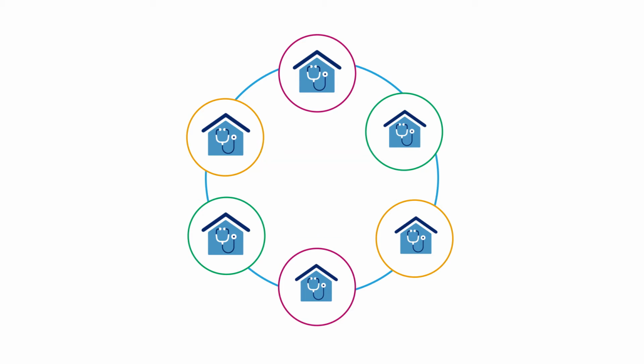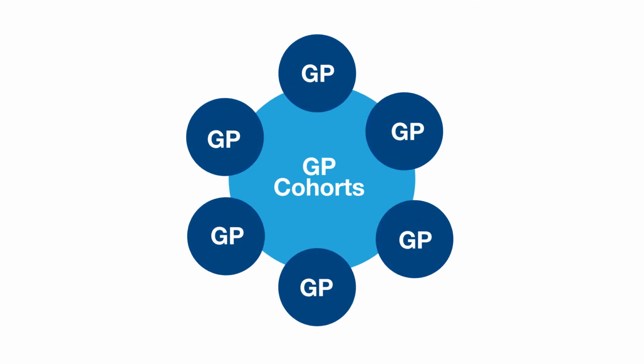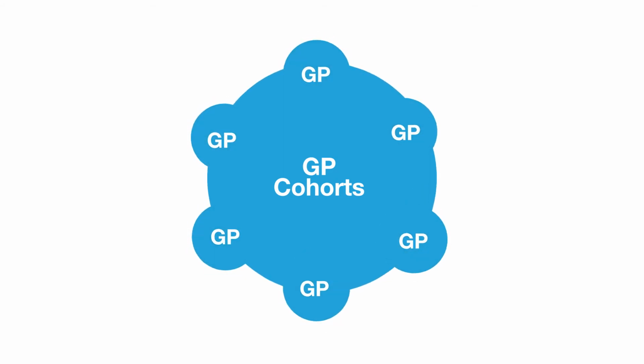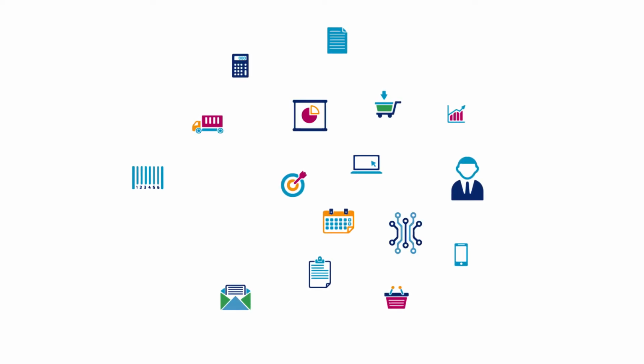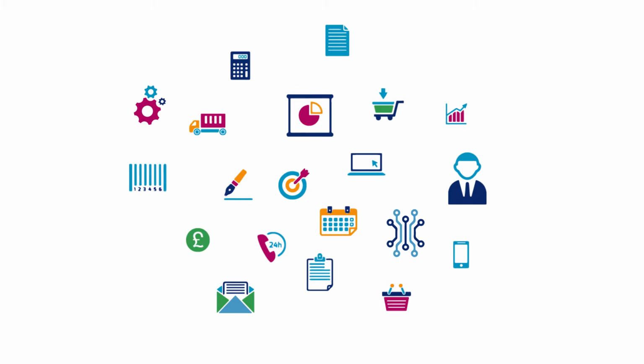General practices are being asked to group themselves together into cohorts, and local NHS boards will support this cohort formation process. General practices will also need to describe the factors that are important to them, using the criteria and weightings specified in the new GP-IT framework contract.